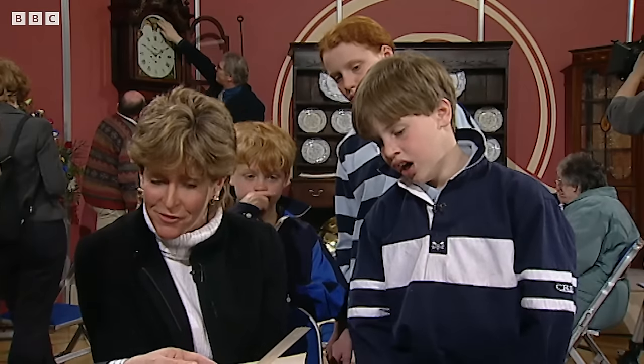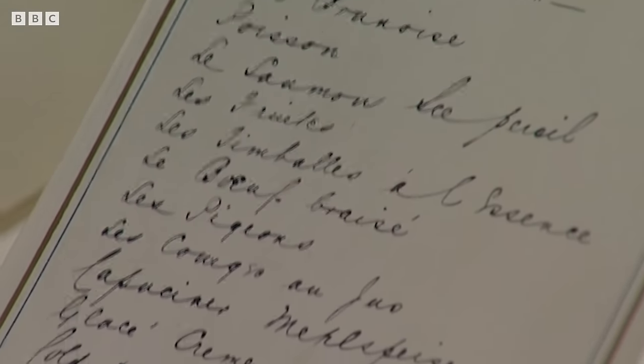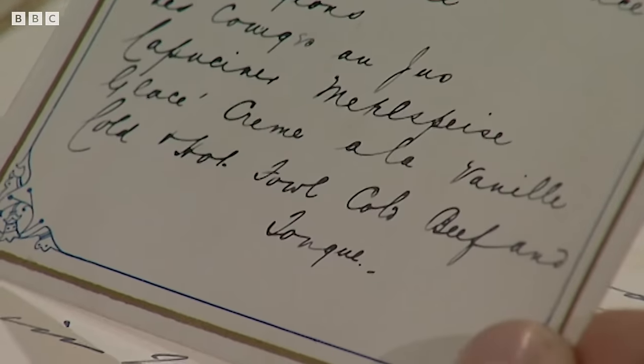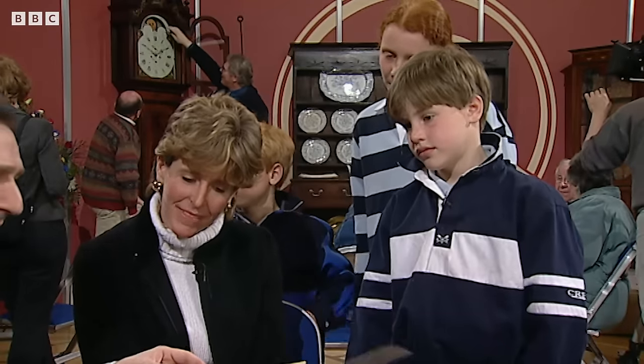And that was dinner, which looks rather good. It does look rather good. Her Majesty's dinner, August the 24th, 1889. All in French, but if I'm correct, she ended up with crème brûlée. Very delicious, that's very nice. That's very nice indeed.